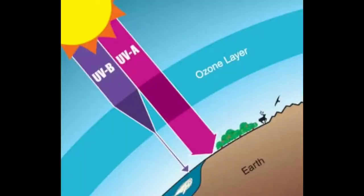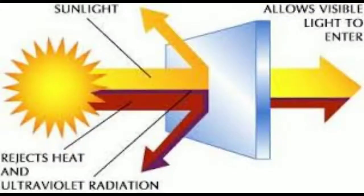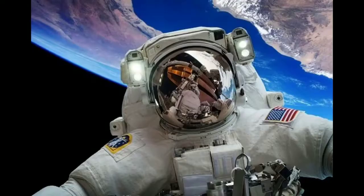Next is ultraviolet radiation, also known as non-ionizing radiation. We get some of this on Earth. This type of radiation is pretty simple to guard against, and it also comes from the sun. They can have UV protection in the glass and the windows, and they have sun shields on their helmets when they're outside the ship on an EVA.